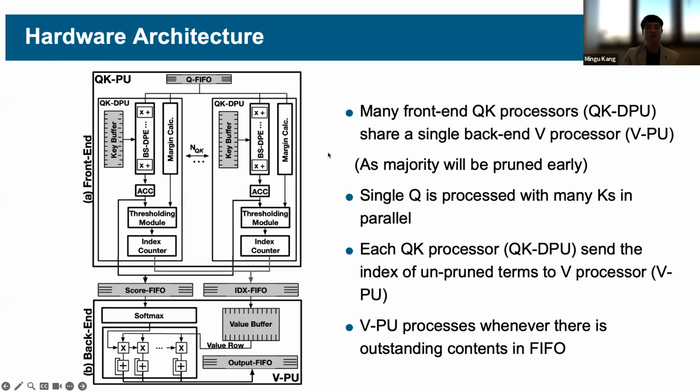And then this is the structure of the hardware architecture. This is the query multiply K processor. There are multiple cores, and whenever there is an unpruned token, it goes to the FIFO. Those FIFOs feed the softmax, and then finally, multiply V, meaning the value vector multiplication stage.